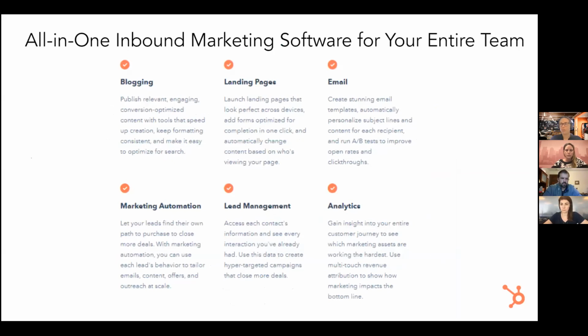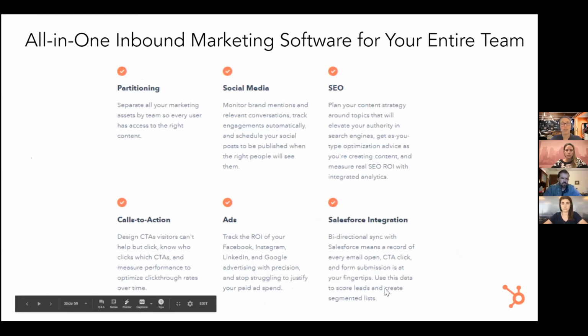There's a whole host of tools. I'm not going to go through all of them. As I said, we have sales, marketing, service. These are some of the things that are available within our marketing hub that you're able to use to build on your strategy, as well as some of these pieces as well. You can schedule all your social media posts. You can do your Google AdWords, your calls to action. This is all part of our strategy.